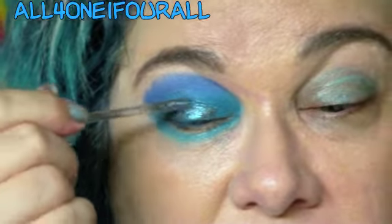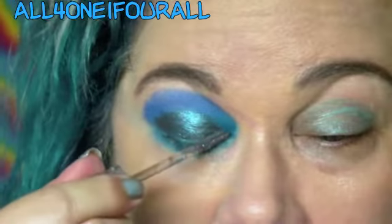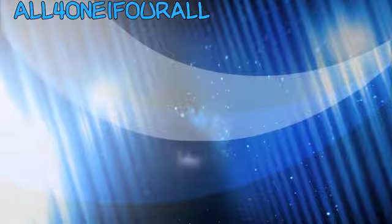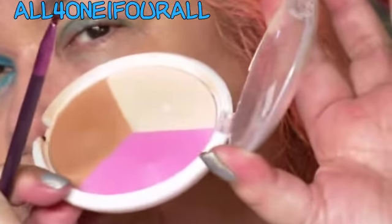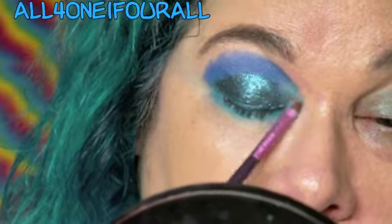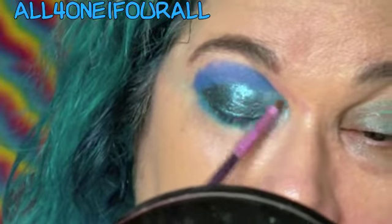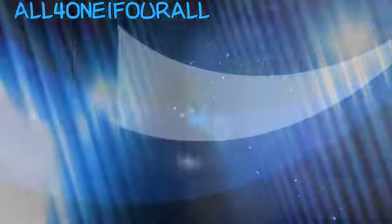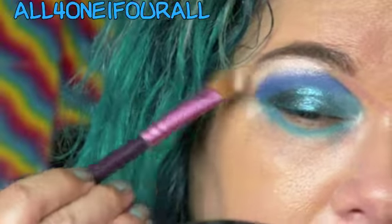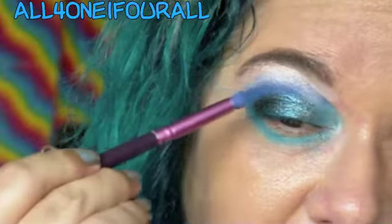Well, it really does reflect like a purple, but it's a blue. Wow. Use this right here. I'm going to take some of that highlighter color and put it in the inner corner. And I'm going to use the same one for the highlighting color. Hate when it gets everywhere.